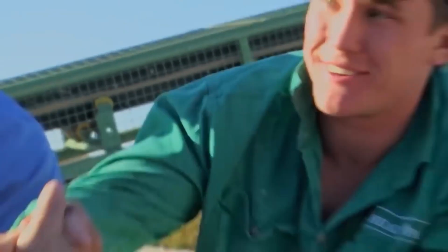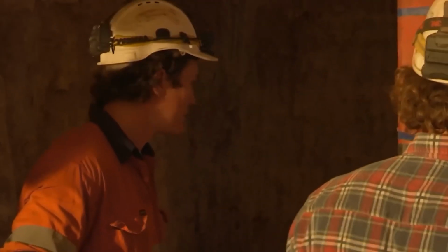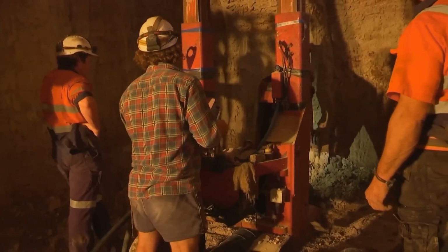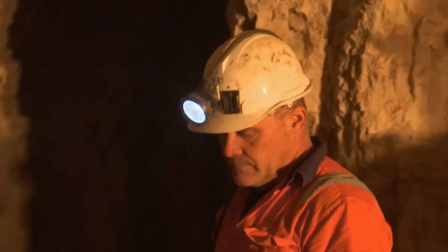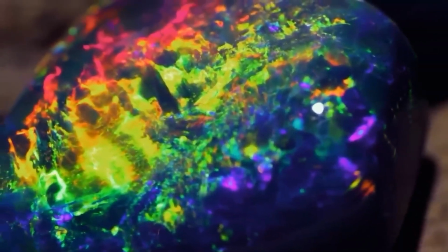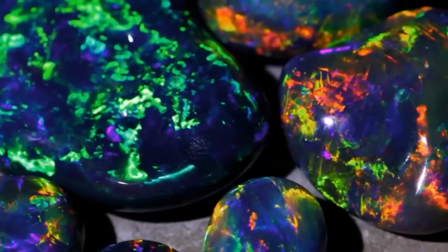However, their excitement is short-lived as they encounter a setback when a hose blows, halting their operations. Despite this setback, the miners remain undeterred and are determined to overcome any obstacles they face. Overall, the miners are thrilled with their successful season's end and are already looking forward to their next mining endeavors.